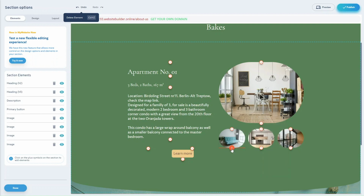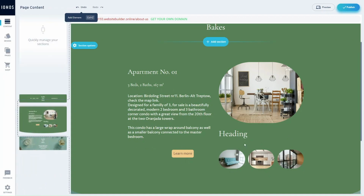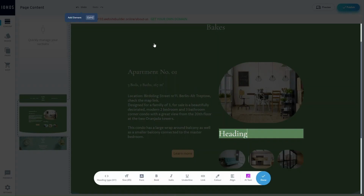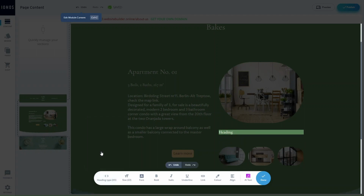So if I wanted to add text maybe underneath this image here, I'm going to click on the plus that's underneath this image and then click on heading. And then I'm going to click done. And I'm going to click into the heading, and then I'll be seeing all the heading options. So I can first change the heading type. So I'm going to change this to heading 5, make it a bit smaller.